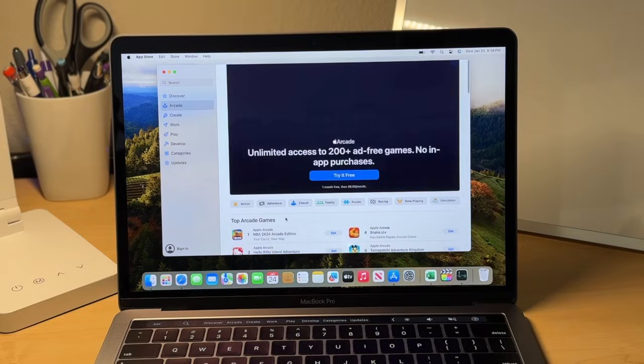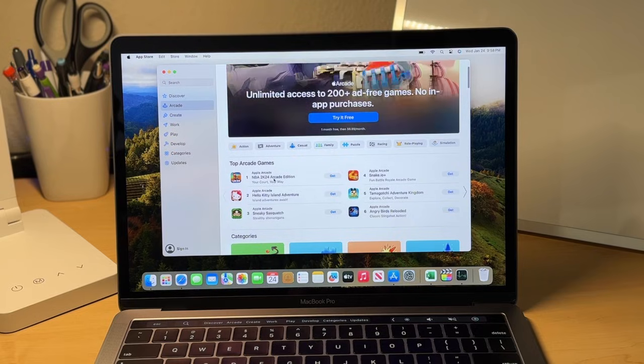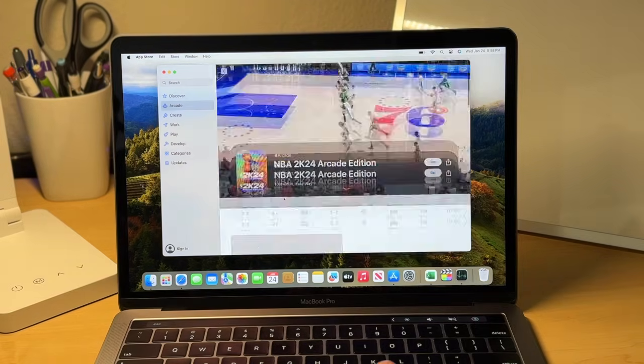As for gaming, this still supports Apple Arcade, so if you have an Apple Arcade subscription, you can still play those games on this laptop. And then other games too, like Minecraft, still run really well. I was able to run Minecraft at around 60 frames per second on default settings. And I can imagine if you download a mod like Optifine or Fabric, you'll probably get even 90 plus frames per second.